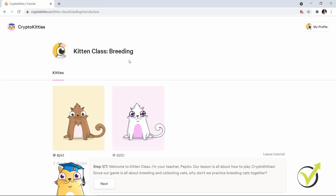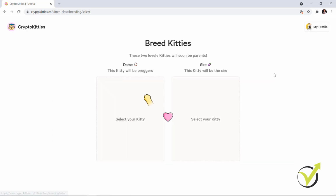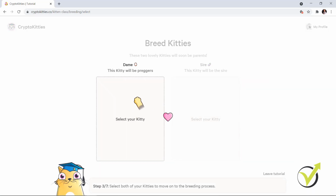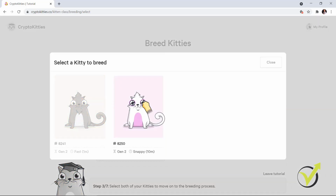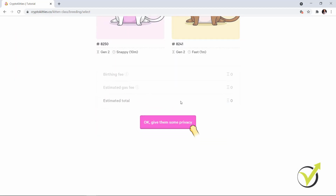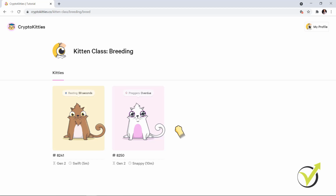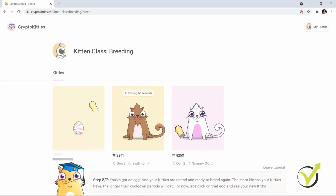So it's a demonstrational class, and I would suggest you to go over it if you're interested, just to play around. And you will see that they give you 2 kitties. And if I click on next, you can read the tips below. Each kitty is unique, and they give you the option to use the buttons to learn how to use the platform. So for example, if I want to breed them, I will decide which kitty is the lady, which, for example, I will tap on the pink one. Then I will need to select the male one, so I'll click on the next one, and then okay, give them some privacy, right? And this is how the kitties will breed, and they will do the magic, and you will see a new kitty born.